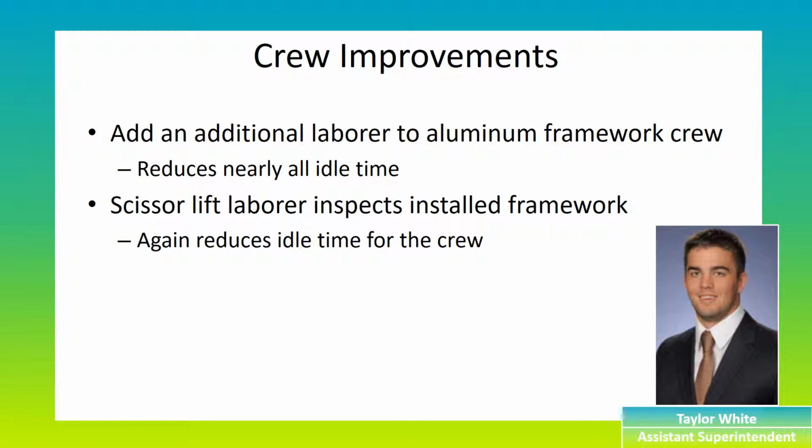Crew improvements. One of our proposed improvements is to add another laborer to the aluminum framework process. This idea came from watching the process and noticing that there was one laborer who was idle after transporting the framework over to the scissor lift from the laydown area as another framework piece was being put into place. So adding this other laborer will allow two laborers to carry the framework over to the scissor lift as the previous piece of framework is being installed. That way, as soon as the scissor lift returns from the top level down to the base level, it is able to move that framework up to the top again, therefore reducing idle time.